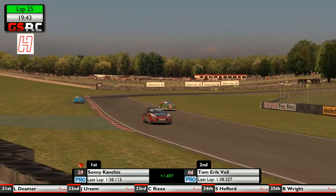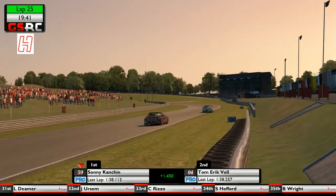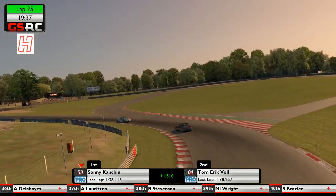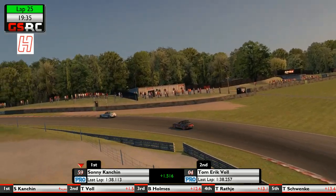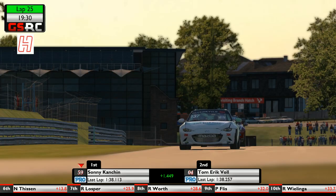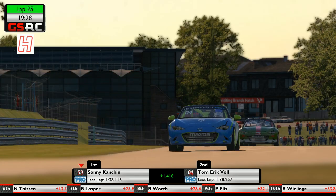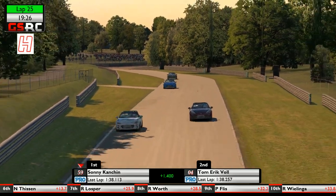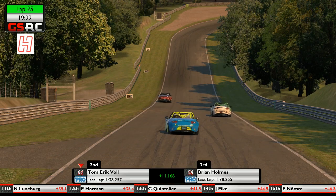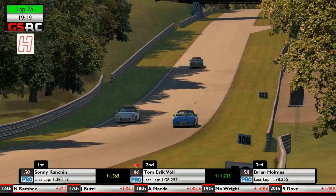Maybe he can get to King before they get to Surtees. No, maybe not. Maybe not at all, but maybe it's the run to Hawthorne that's going to be the better opportunity to get there. And Sonny Kanchin, well, he knows he's got to get there. He will take the draft. He'll be hoping that he lets him through right down at the end of this straight. And there's the let-off from Mark King, letting him go through.